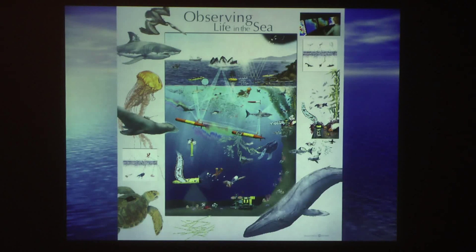So let me spend a little time. This is when I get bored, I work with a talented graphics artist and try to put things on pictures as to saying what are the things we can do. Our older technology, I'll call it, are these moorings that are fixed to the bottom and have sensors on them measuring a variety of properties and sending them back to us in near real time.